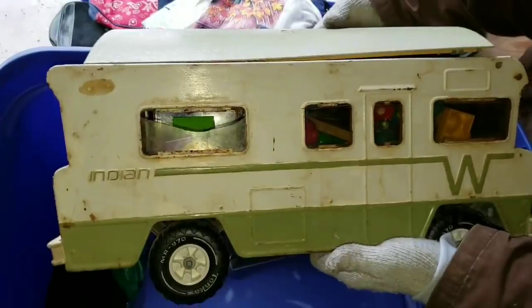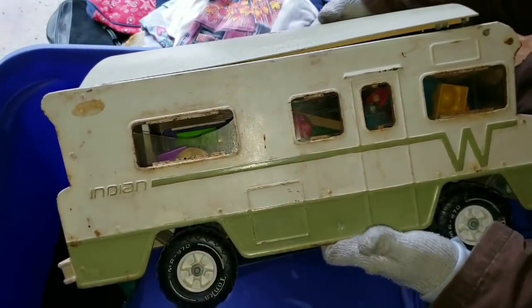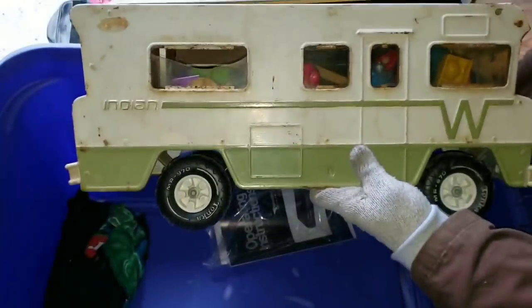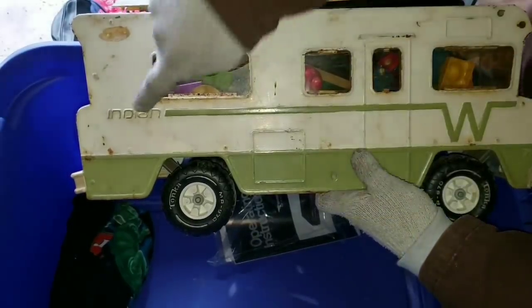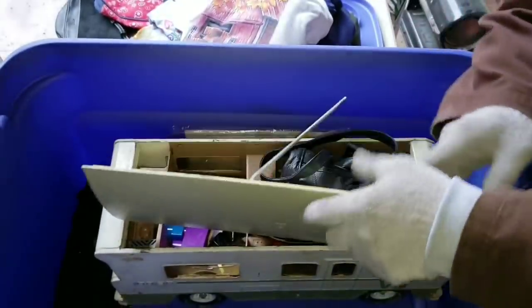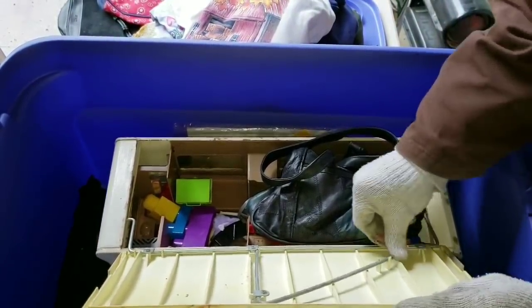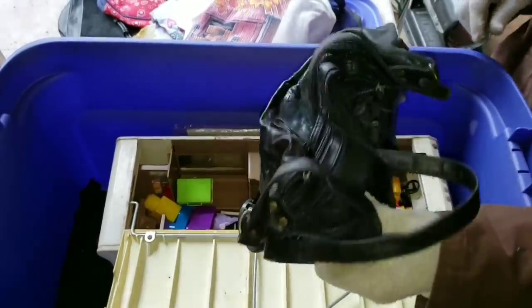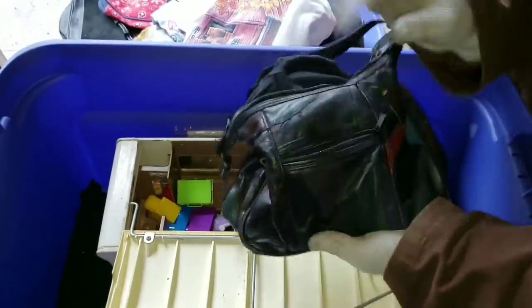Oh, check that out. This is a toy, right? An old. Oh, it is. Look, there's the Tonka. Tonka right there. Old Tonka. Winnebago Indian. Oh, that's broke. And okay, the top comes off. It looks like, okay, that goes right there. We got toys, we got another one. Let's see.